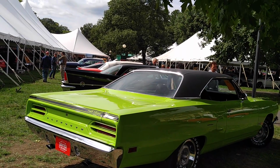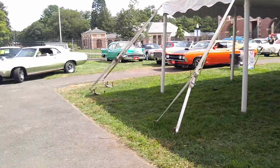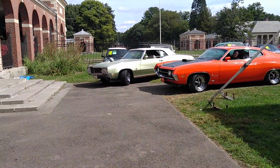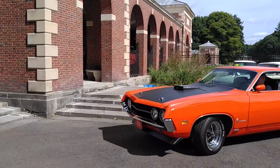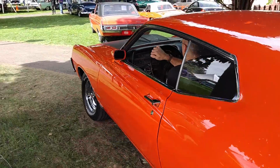I'm not going to beat this car to death. I've had enough. I'm running out of breath. There's too many beauties here. Wait a minute, we're not done yet. 429 Super Cobra Jet, 70 71 Torino. Cobra Jet, shaker hood, 4-speed, Hurst shifter.